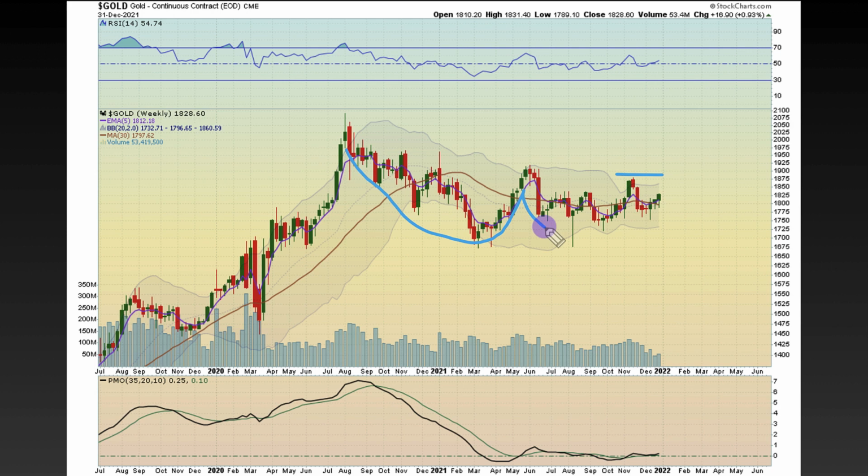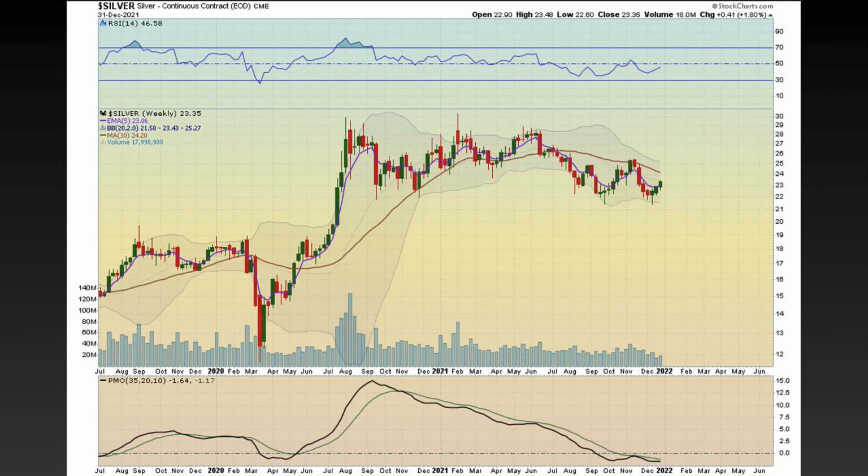It came down and now it's kind of tightening up right here. So it could potentially just be kind of cupping, and then if we start breaking above this area right in here, 1900, 1925, that can really set us up for a move higher. So we're not there yet, but it's not looking bad from a weekly basis.